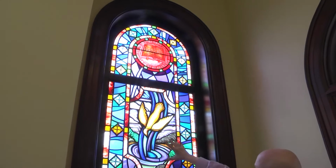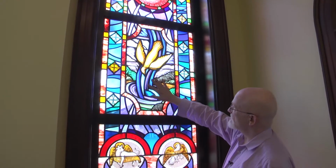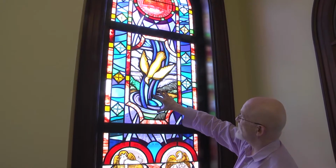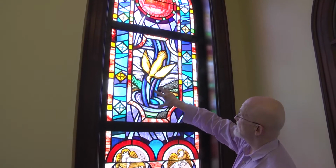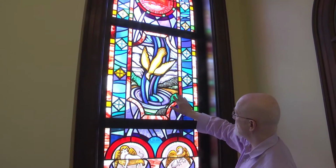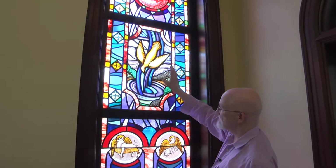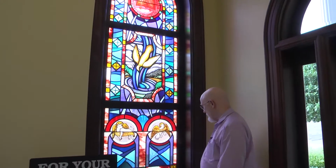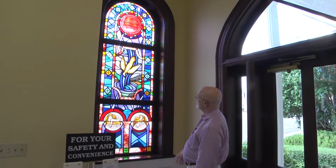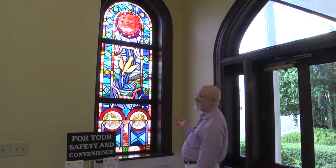This glass is painted. So what happens is the surface of the glass is painted with a special enamel and then fired in a kiln so that this glass painting is permanent. This has been here for almost 20 years, I believe. And so the windows look like they did when we put them in. They've held up really, really well. These were new stained glass windows that we made about 20 years ago.